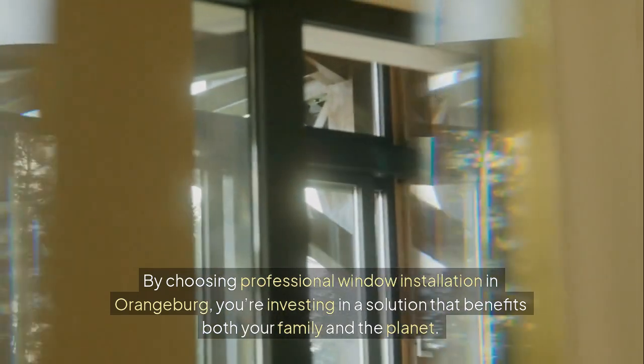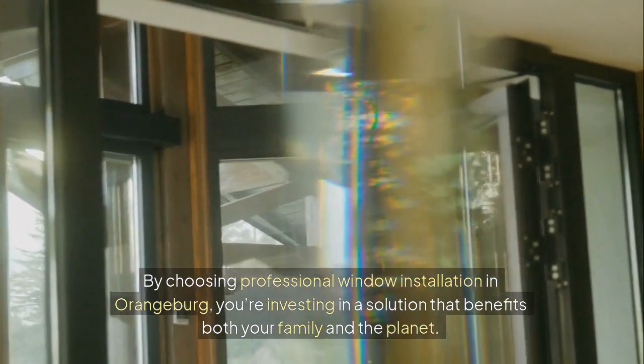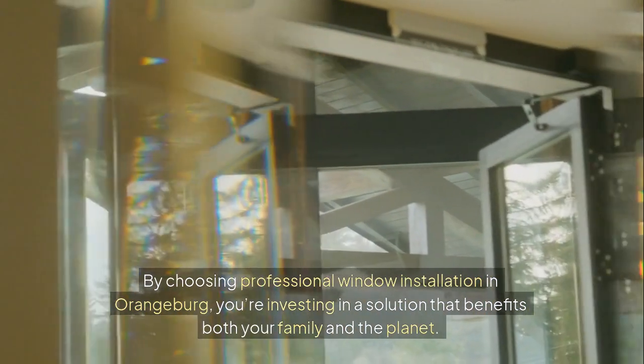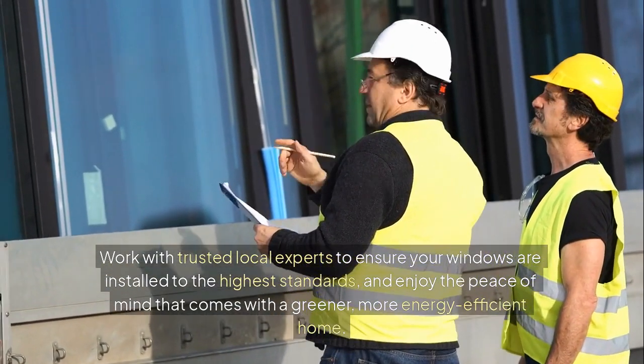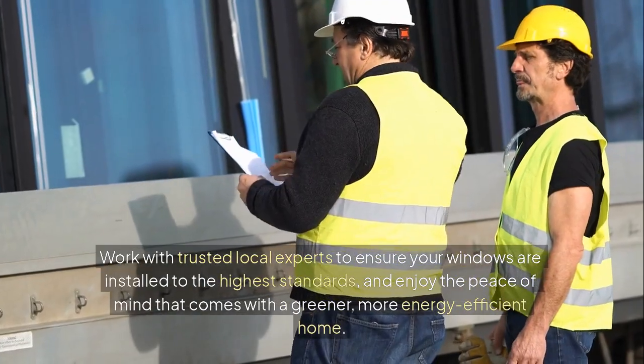By choosing professional window installation in Orangeburg, you're investing in a solution that benefits both your family and the planet. Work with trusted local experts to ensure your windows are installed to the highest standards, and enjoy the peace of mind that comes with a greener, more energy-efficient home.